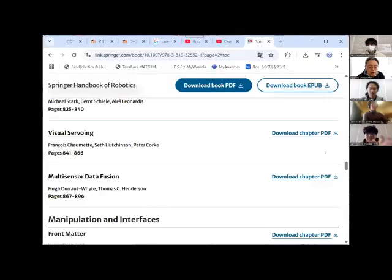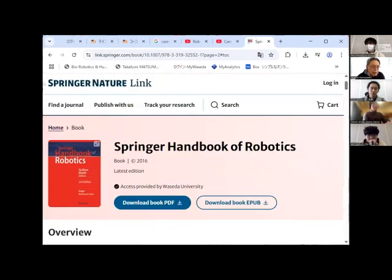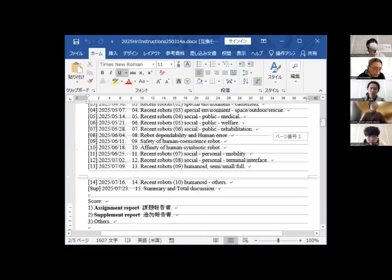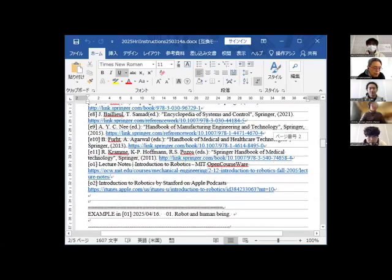This is already one of the textbooks. Waseda University has a special contract with the Springer publisher, so most of the books by Springer can be read from inside Waseda University. This book has already been given. The PDF file of this introduction is also given on the Waseda Moodle site, so you may be able to access it.